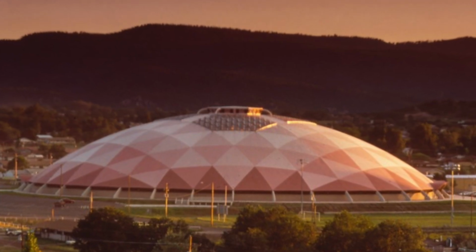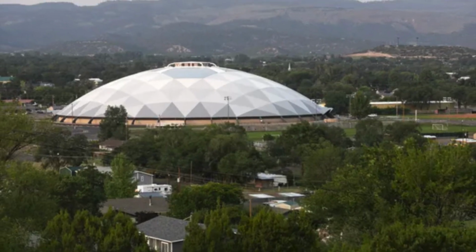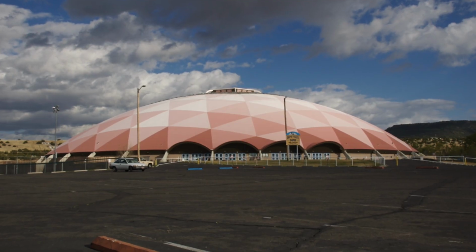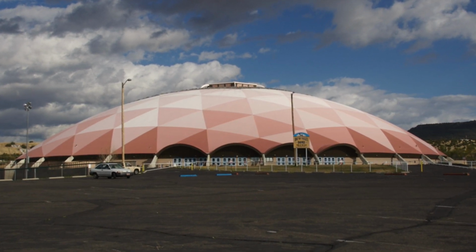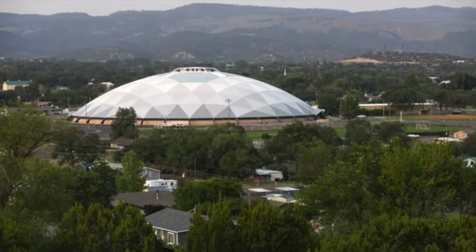The Round Valley N-Sphere is another wooden domed stadium, but this one is used for high school football and is in Eagar, Arizona. This is the only domed high school football stadium currently around, and it opened in 1991. From the outside, it looks very strange. It's certainly not the typical high school football stadium.